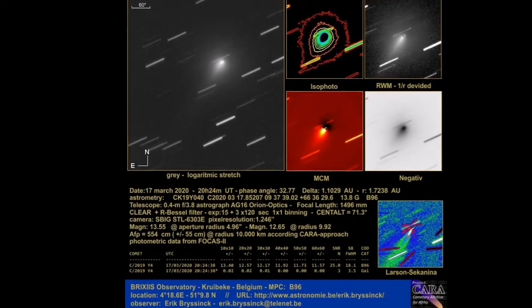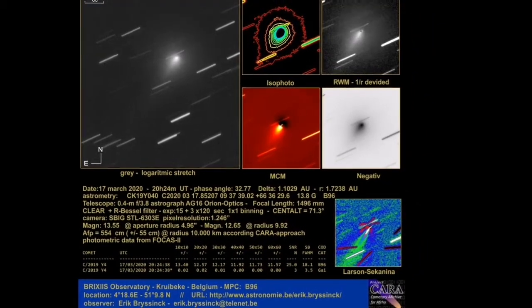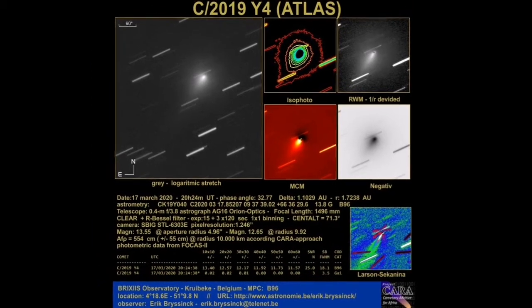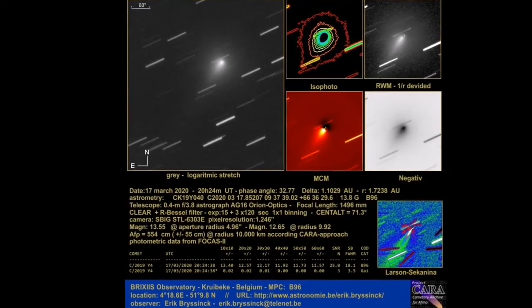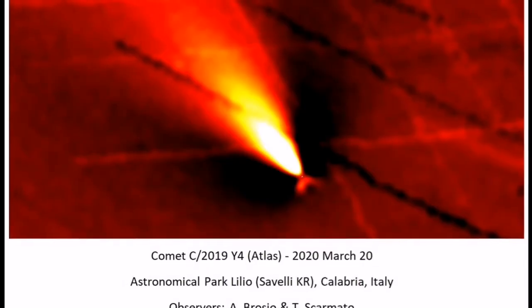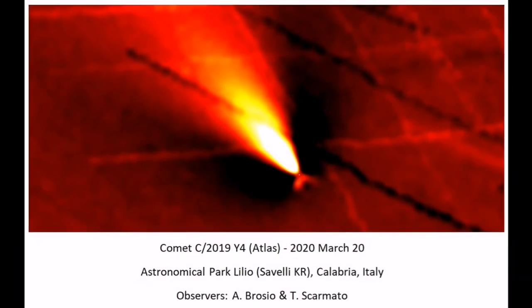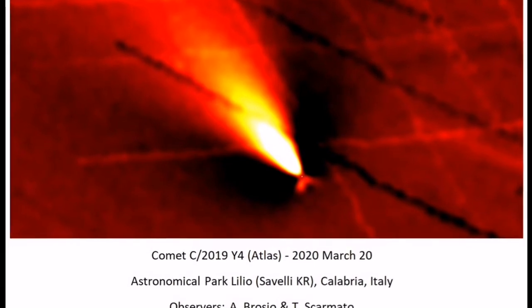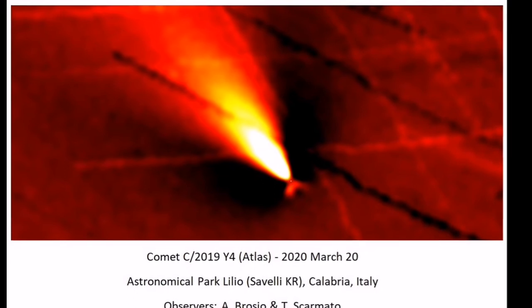Here you can see a combination of the false color and monochrome images. In the lower one, you can actually see the tail of the comet. The comet, as it gets closer to the sun, develops a long ionic tail. This is one of the best images I've ever seen. But because of the angle of view, we can see two smaller tails in front of the comet. You can see the ionic plasma tail of the comet trailing back.